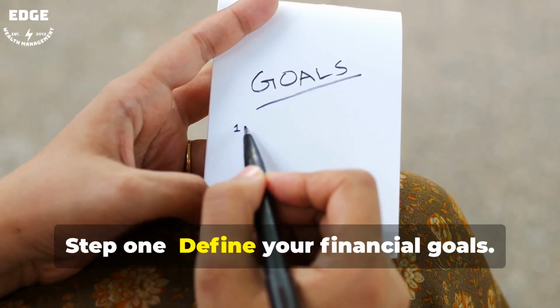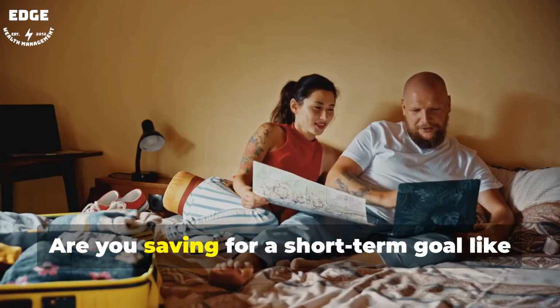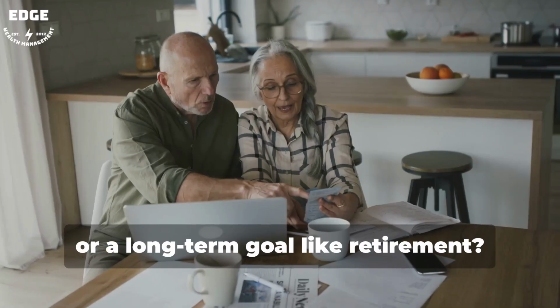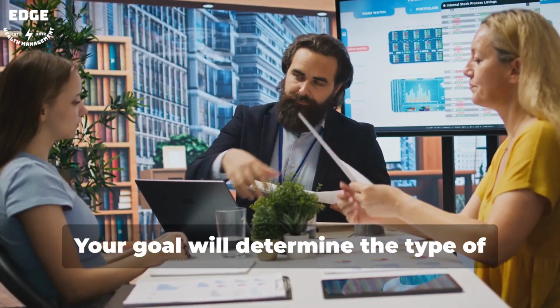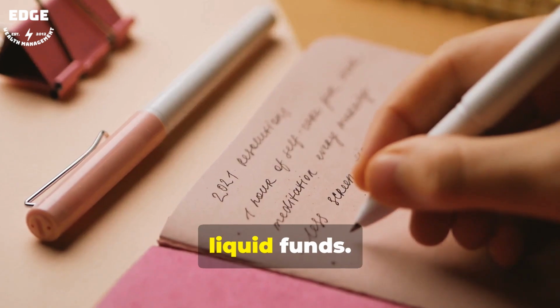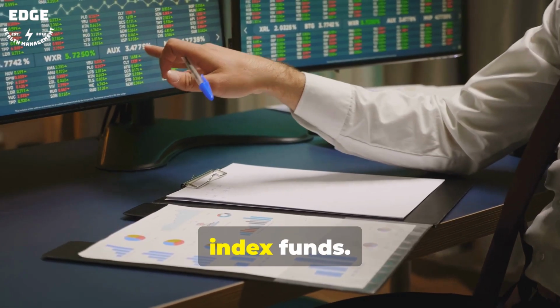Step 1. Define your financial goals. Are you saving for a short-term goal like a vacation, a medium-term goal like buying a car, or a long-term goal like retirement? Your goal will determine the type of mutual fund you should choose. Short-term goals: debt funds, liquid funds. Long-term goals: equity funds, index funds.